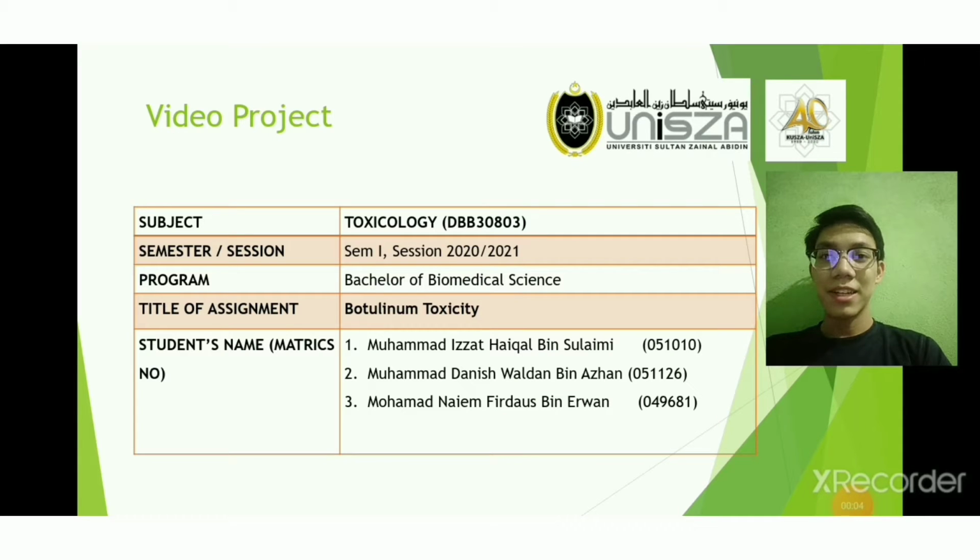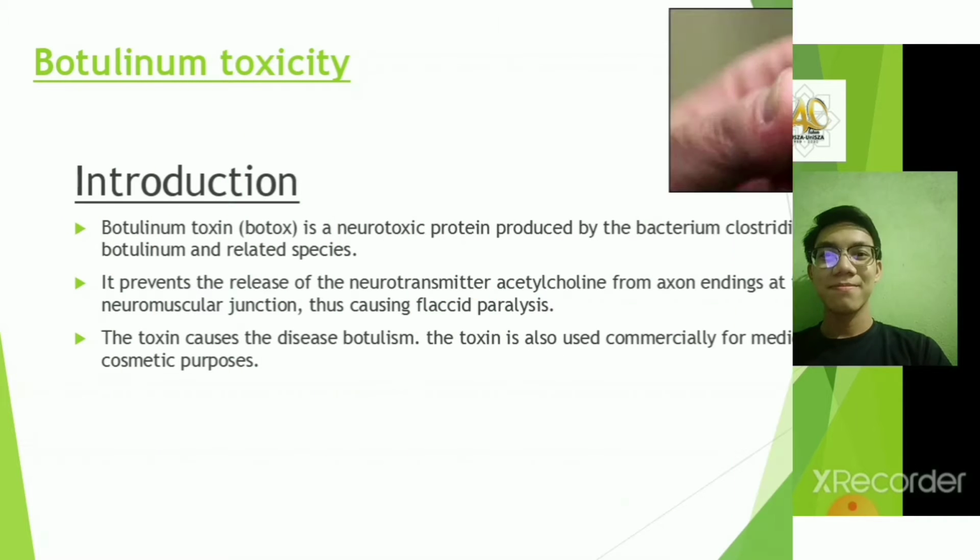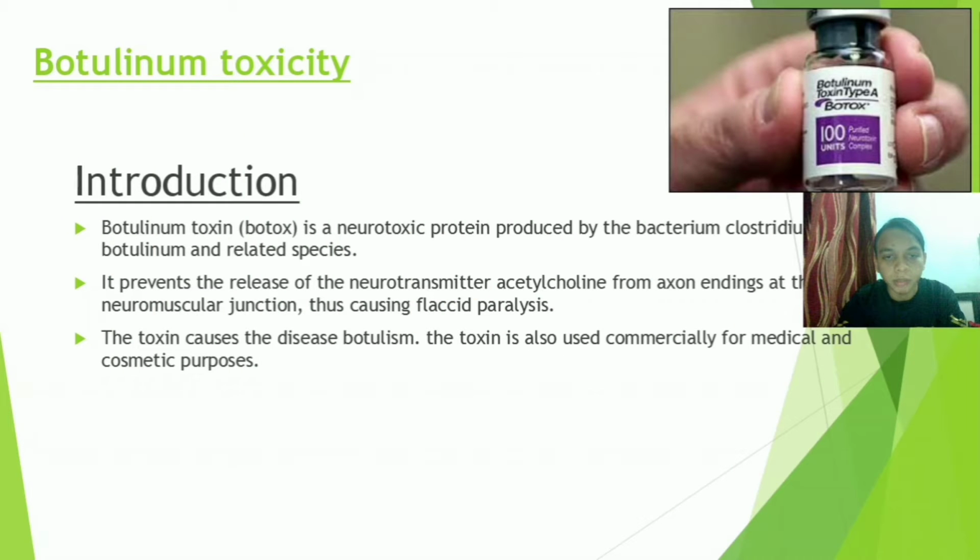We'll be presenting about botulinum toxicity. Basically, botulinum toxin, also known as Botox, is a neurotoxic protein produced by the bacterium Clostridium botulinum and related species. It prevents the release of the neurotransmitter acetylcholine from axon endings at the neuromuscular junction, thus causing flaccid paralysis. The toxin causes the disease botulism. It is also used commercially for medical and cosmetic purposes.